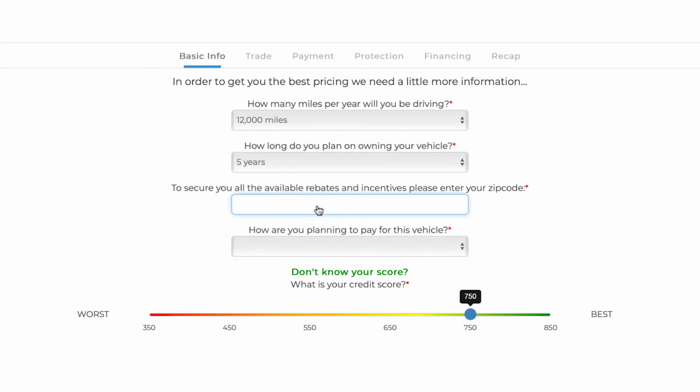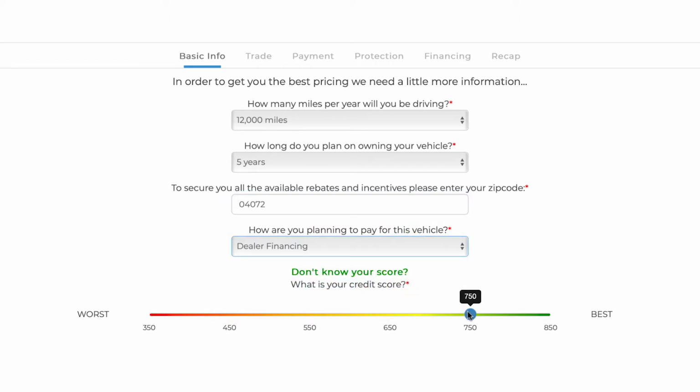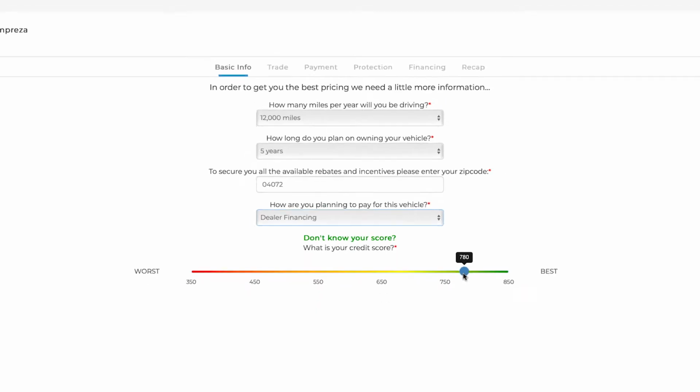You'll enter your zip code and the way in which you are looking to pay for the vehicle. You can even adjust your credit score to be more accurate about payments. Once you've selected the vehicle that you're looking to purchase and told us how you're looking to pay for it, you can add a trade vehicle if you have one.